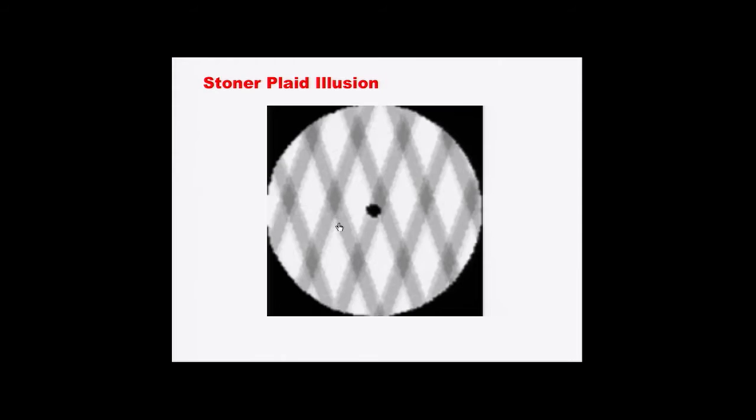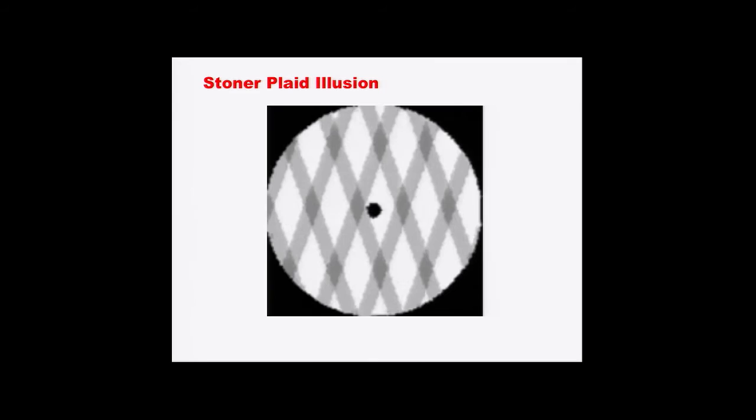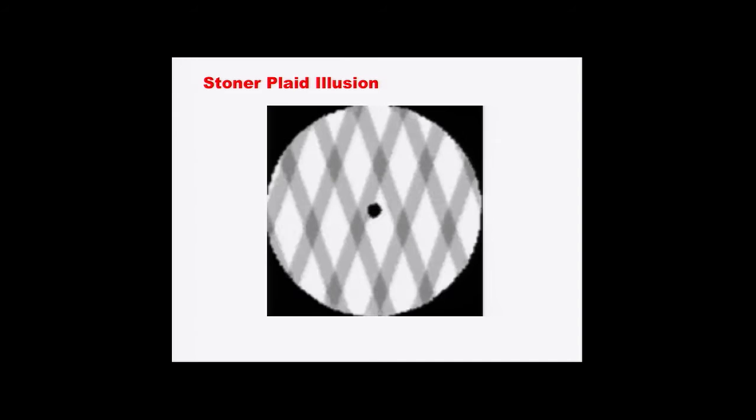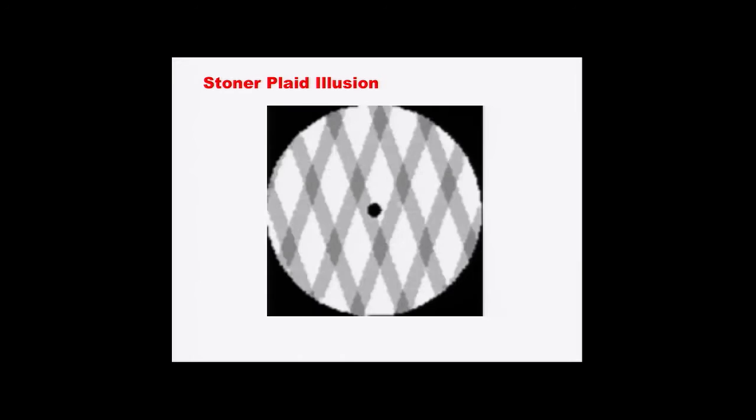Is that diamonds moving vertically or is it two sets of lines going through each other? Yeah? As I'm looking at it at the moment, it's just switched actually. It was diamonds, but now it's two sets of lines. And then it goes back to being diamonds again. And it keeps flipping. The perception keeps flipping. Okay.